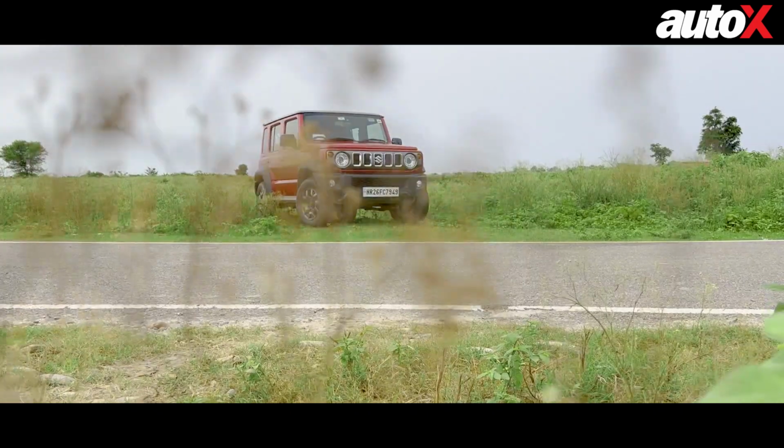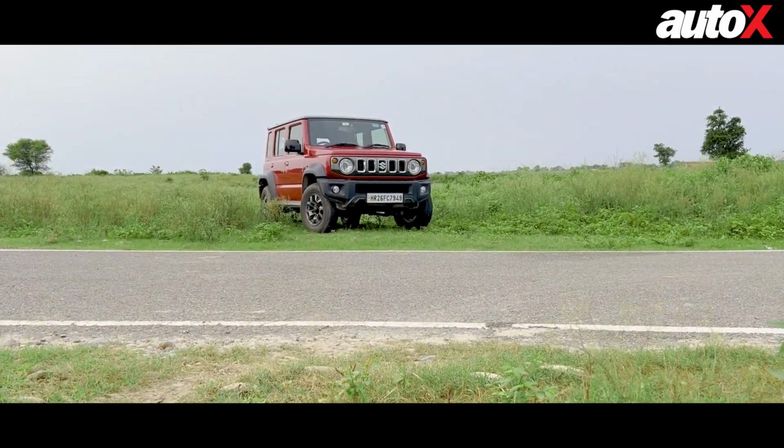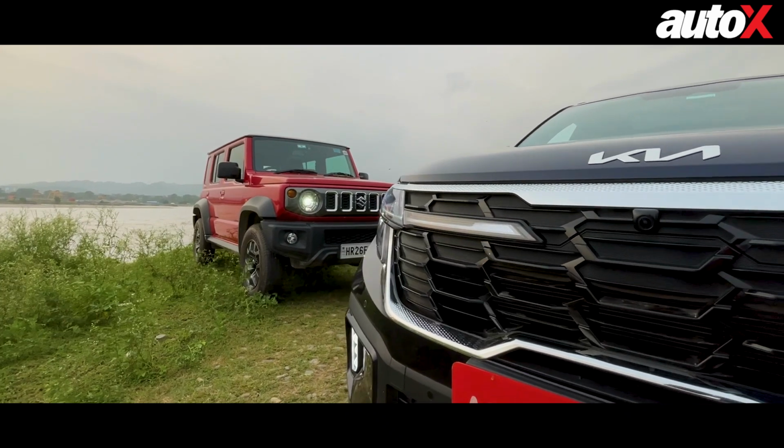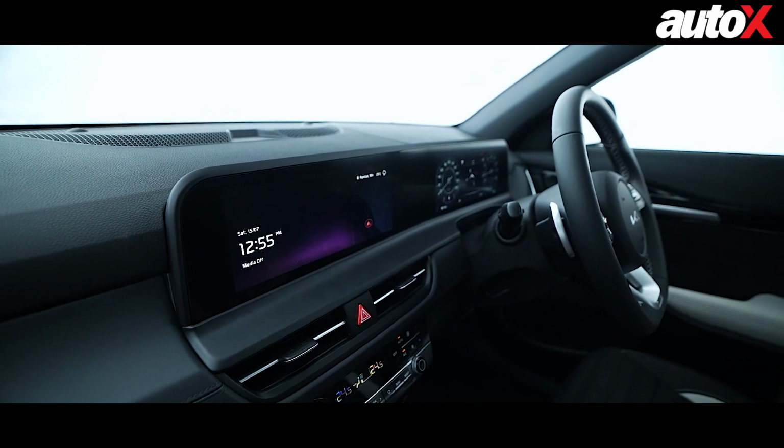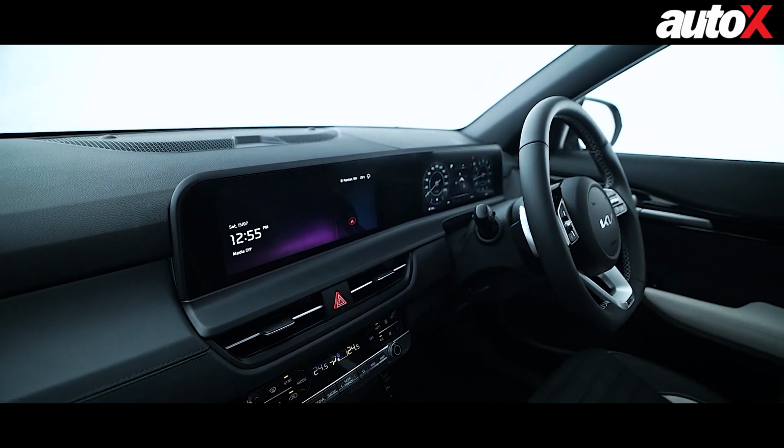Like it's a lot of money. And this comes close to the Kia Seltos, and the Kia Seltos gets level 2 ADAS, drive modes, 2 screens. Like it's almost a spaceship in comparison.